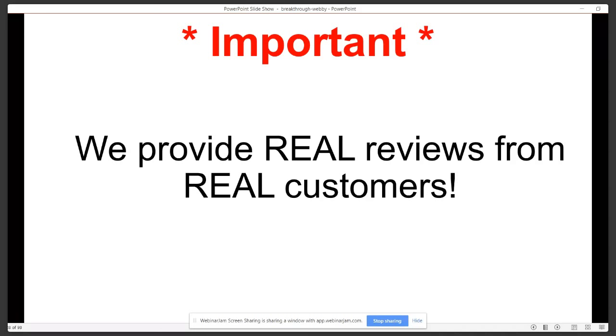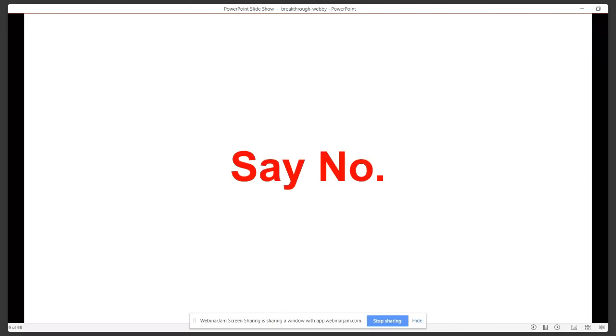And again, at the end of the day, you got to make sure your client's happy. You got to make sure you're providing something that's great. You got to make sure that the client's customer is happy. Like everybody's got to be happy. You got to provide greatness at every level as best as you possibly can. So we do that by providing real reviews from real customers.